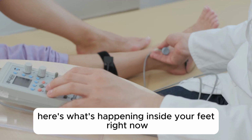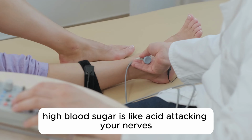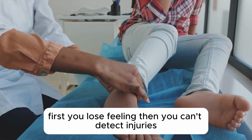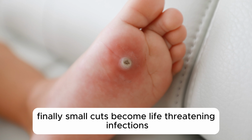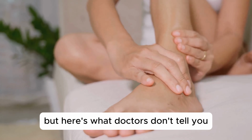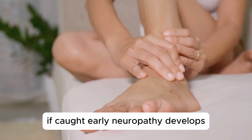Here's what's happening inside your feet right now. High blood sugar is like acid attacking your nerves. First you lose feeling, then you can't detect injuries. Finally, small cuts become life-threatening infections. But here's what doctors don't tell you. This process is reversible if caught early.